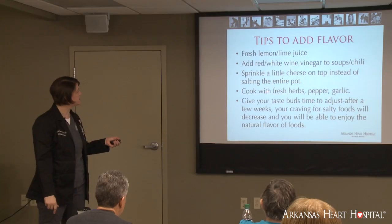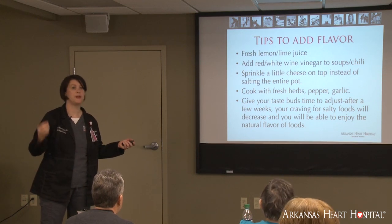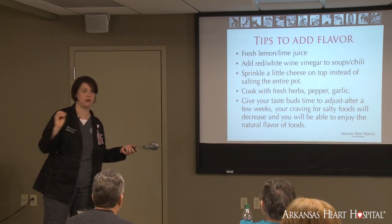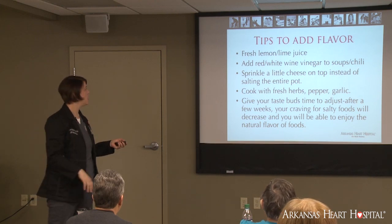And you can always cook with fresh herbs. You can cook with anything but salt. Pepper, garlic. Make sure you use garlic powder and not garlic salt. Same thing with onion powder, not onion salt.